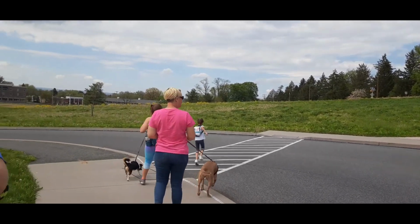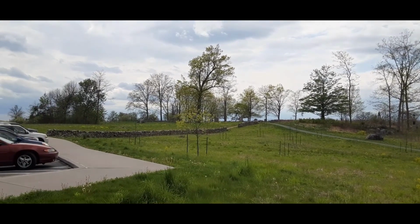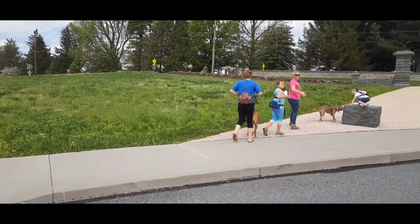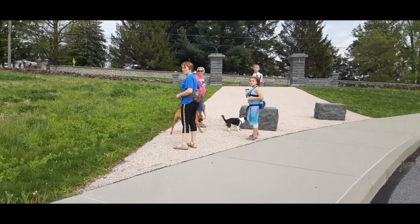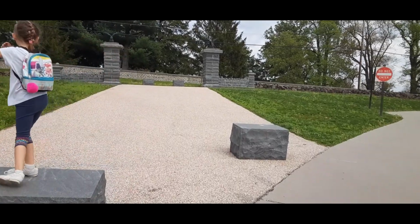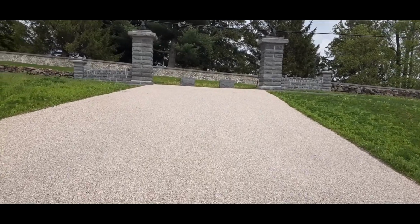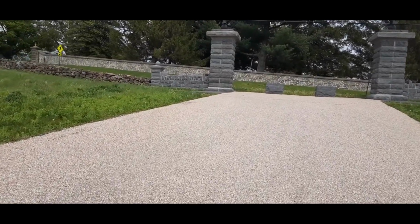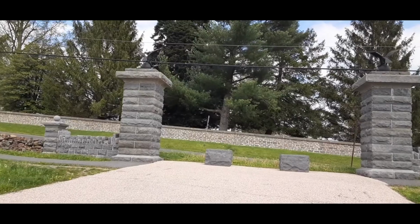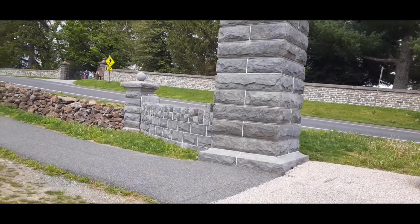We have the dogs with us. There's tons of hiking around. Gettysburg has just got tons of trails. We have the dogs with us, but you're not allowed to have the dogs in the cemetery. So we have ourselves a little dilemma, but Mama's going to hold all the dogs while I take the girls in to show them where he gave his address. So stay tuned.